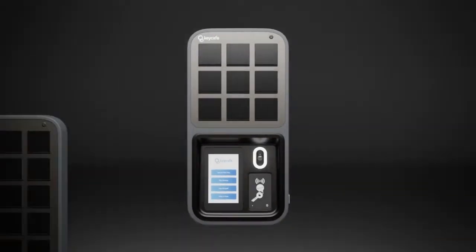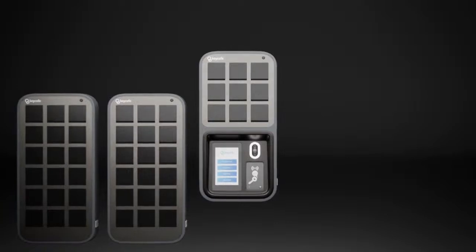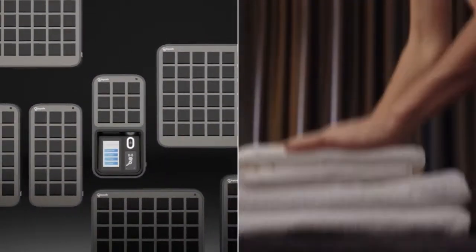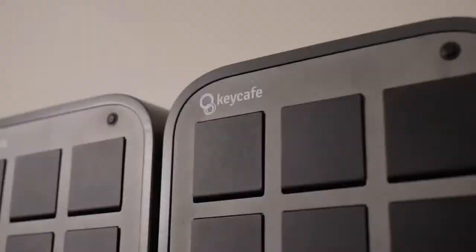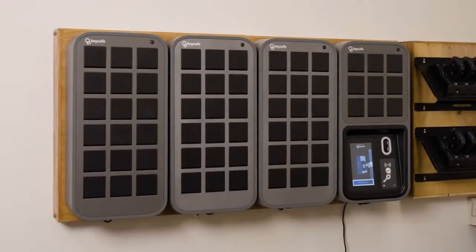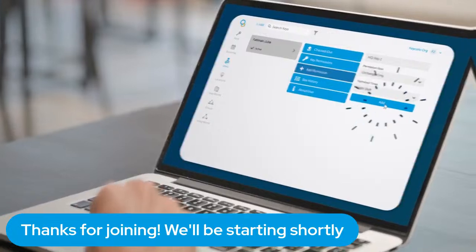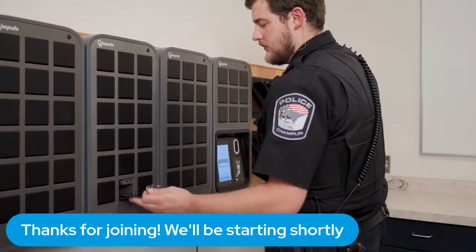Featuring a modular and expandable design, it can grow along with your business. Whether you're managing a vehicle fleet, hotel staff keys, or guest access for rental properties, Keycafe has customized workflows for every use case. Simply store your keys, share access, and enable authorized users to pick them up.